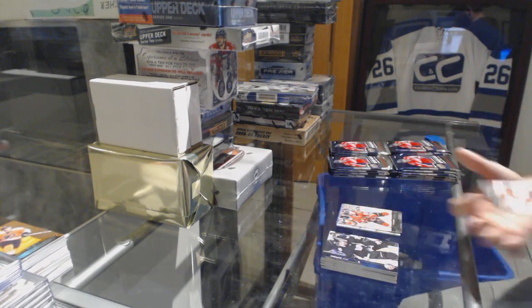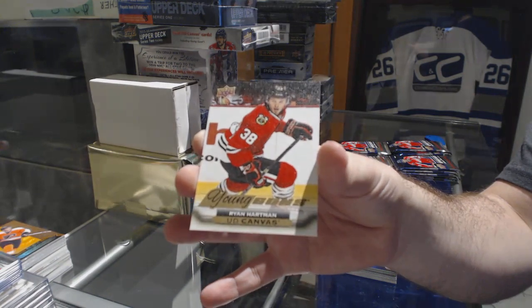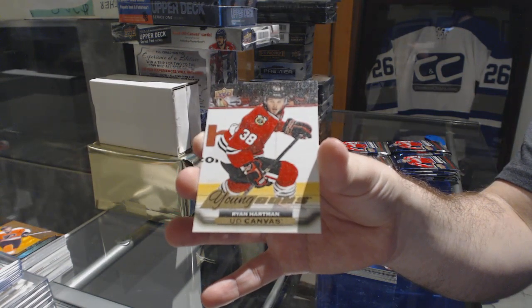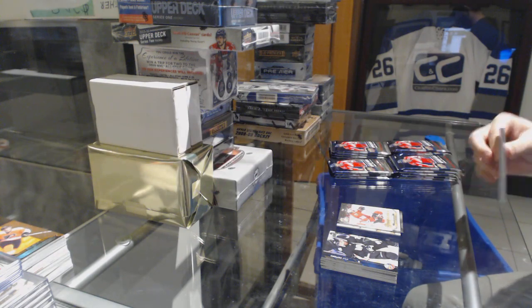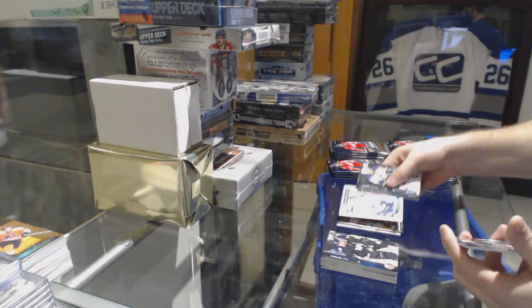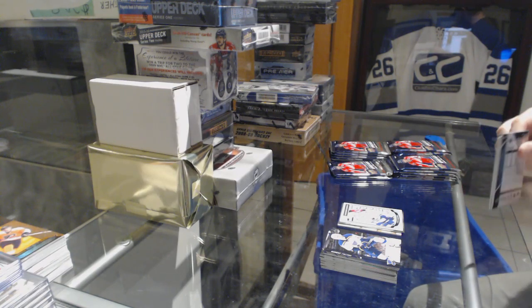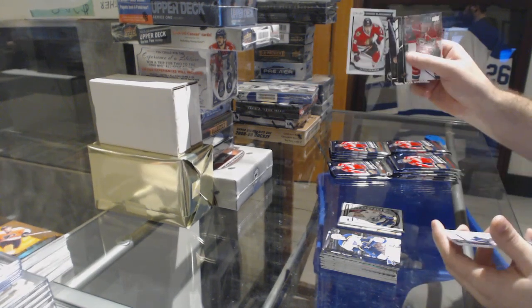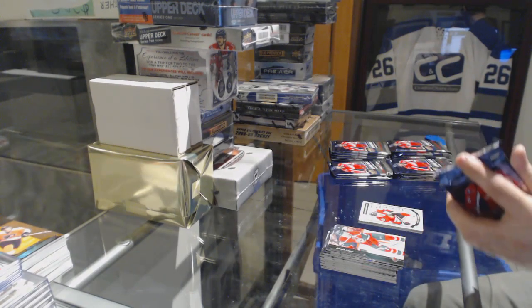Young Guns canvas for the Chicago Blackhawks of Ryan Hartman. OPG update for the Vancouver Canucks of Jared McCann. Artemi Panarin for the Chicago Blackhawks, marquee rookie.